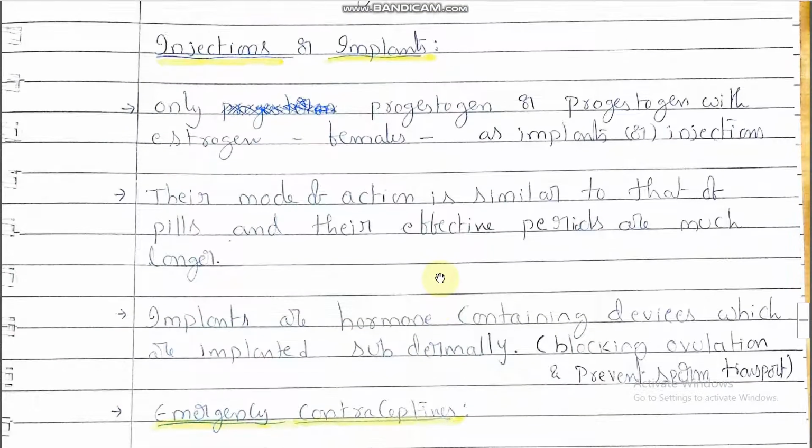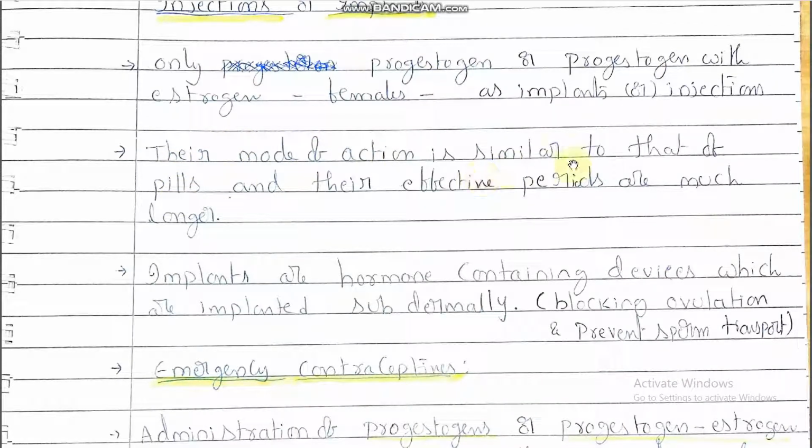I'm repeating regarding injections and implants. They contain only progestogen or progestogen with estrogen, in females only. Implants or injections are also one type of hormonal contraceptive method, consisting of either progestogen or progestogen with estrogen. The mode of action is similar to that of pills, and their effective periods are much longer. How does it work? It is based on their hormones only.